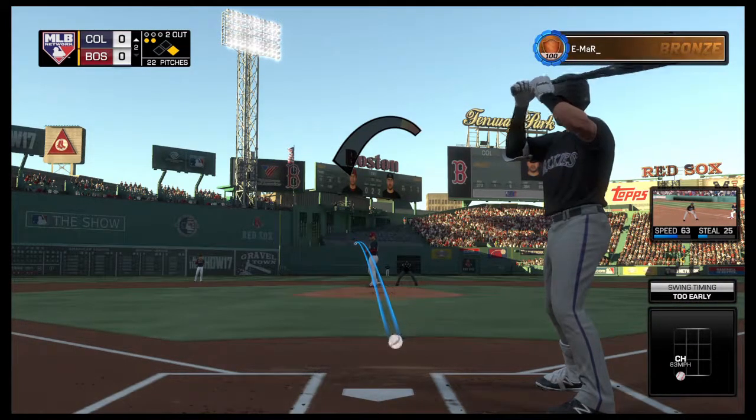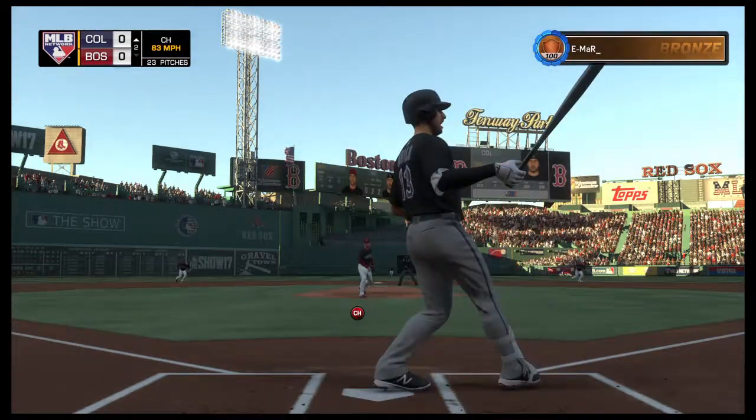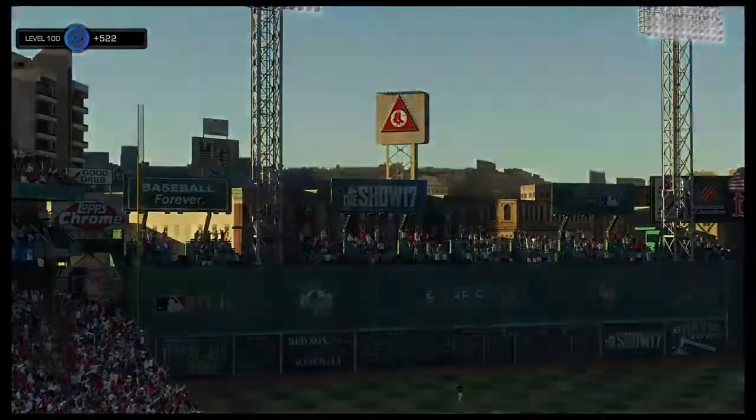Boy, he juked him out of his shoes with that changeup. Stood almost no chance of doing anything with it. A swing and a miss. That retires the side, and that will.